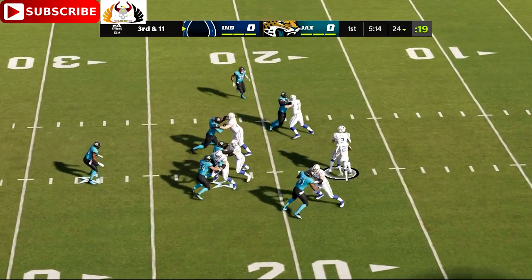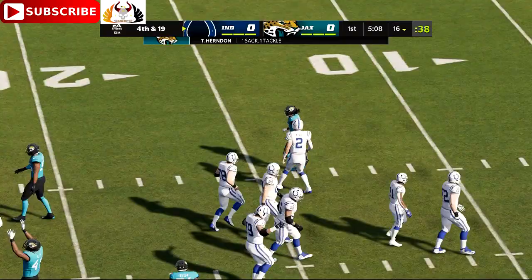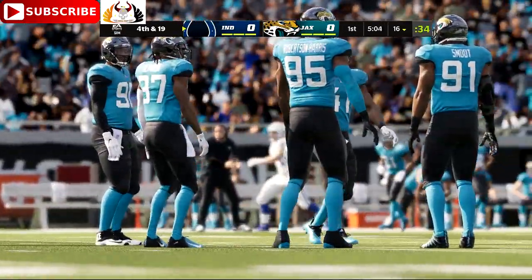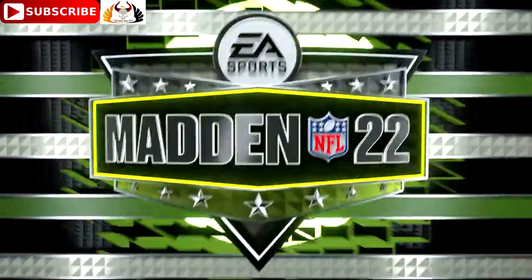Now Wentz. And the Jags get to him as down he goes. A well-designed corner blitz that gets him for a loss of 8 yards. But defensively, you really can't script the start much better. You get a 3 and out and a sack.